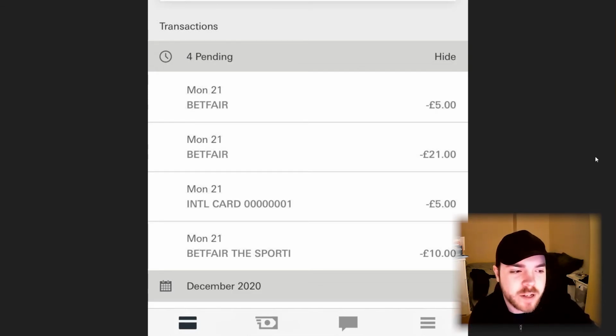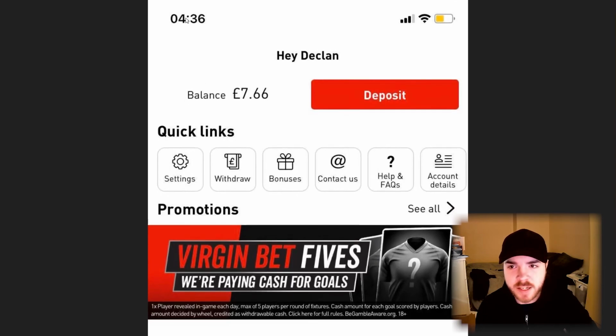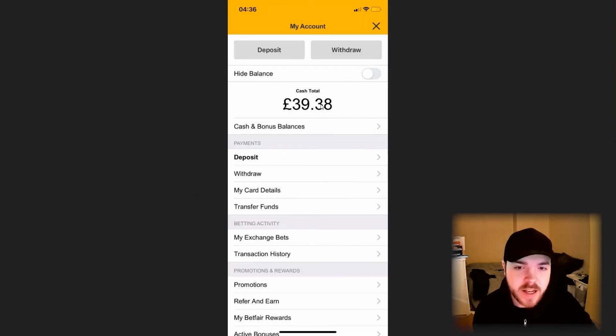So if we just go across to the next image, there we go, you can see the Virgin Bet account, which is taken from the next morning after this bet settled when I was getting up ready to go to work, and there's £7.66 there. So we'll take that away from the £41, that leaves us 33. And then if we go over to the Betfair account, as you can see, we made £39 and 38p, which left us with £6.04 profit.